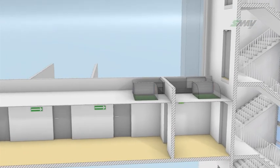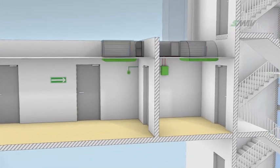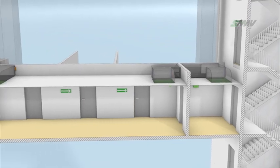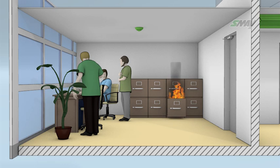The idea behind this solution, in the event of all the doors along the escape route being shut, is the simultaneous supply of a small quantity of air to the lobby, producing an overpressure at a level of 45 Pascal, and the supply of compensation air to the corridor, protecting against excessive pressure reduction within that space due to the operation of the smoke extraction fan.